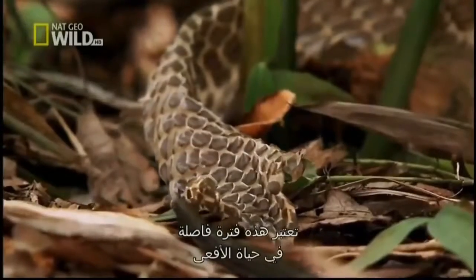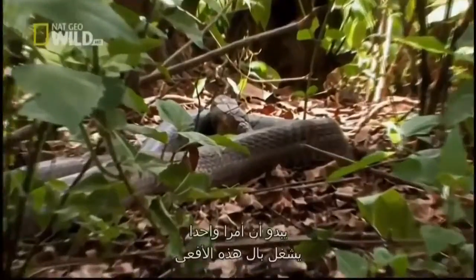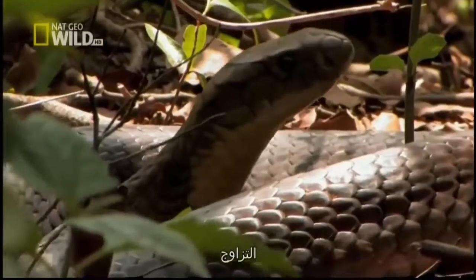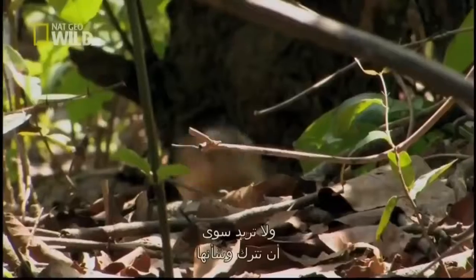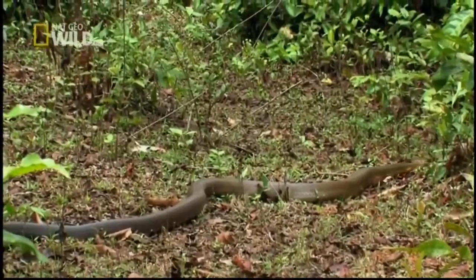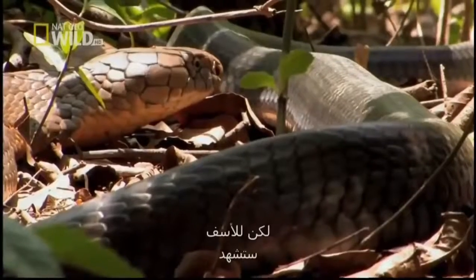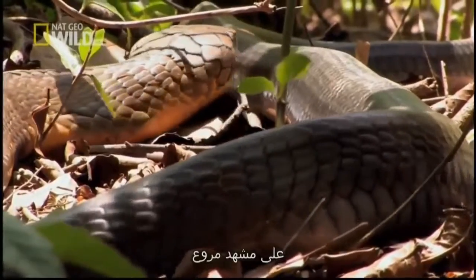It's an anxious time in the life of a snake. Like all males this time of year, this snake seems to have only one thing on his mind, sex. But our tagged female has already mated and wants only to be left in peace. Unfortunately, she is about to play out a horrifying scene.